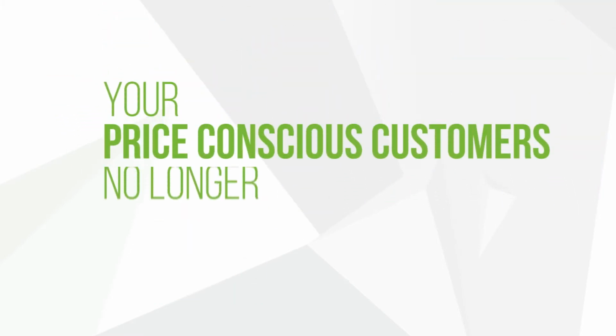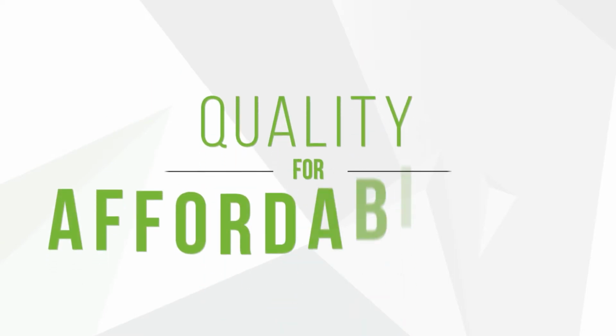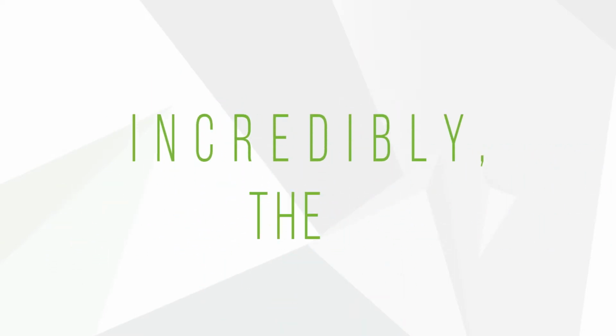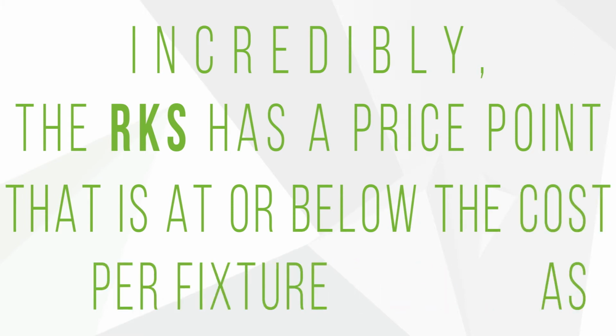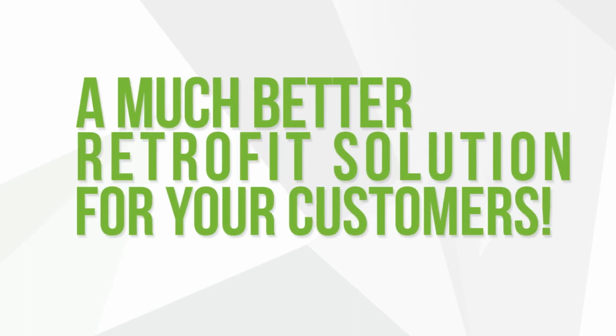Your price-conscious customers no longer need to sacrifice quality for affordability. Incredibly, the RKS has a price point that is at or below the cost per fixture as tubes. Therefore, you will maintain your margin while providing a much better retrofit solution for your customers.